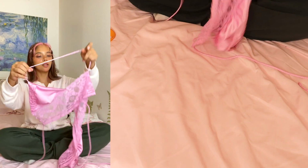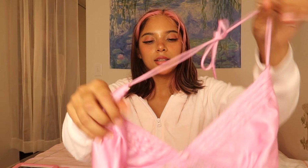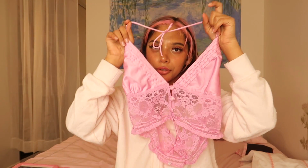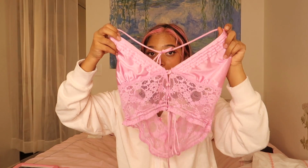We are going to cut the straps. I finished with the top. Here is what she looks like. I decided to do kind of like a halter style, and then I also made the back smaller by tying it with some leftover string that I had from the straps. Basically, we are done. This is the top. It looks so cute. Here is the last thrift flip.